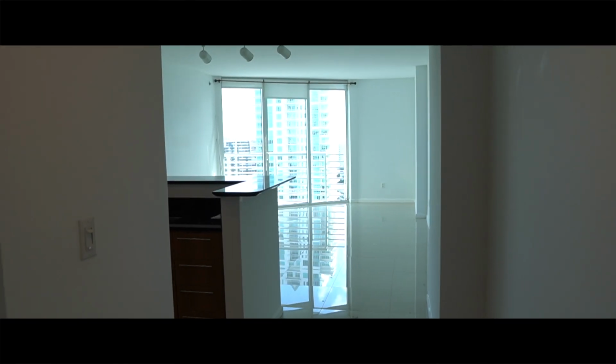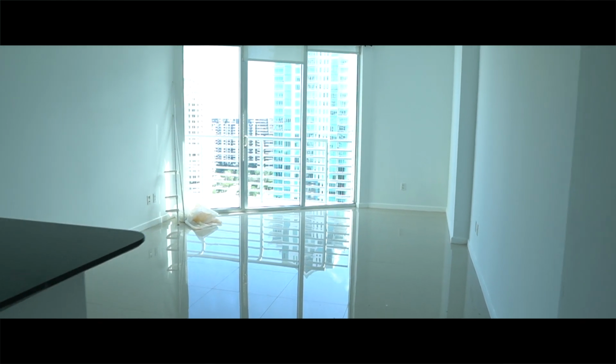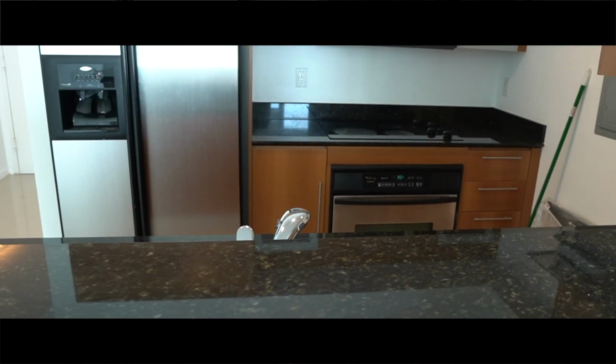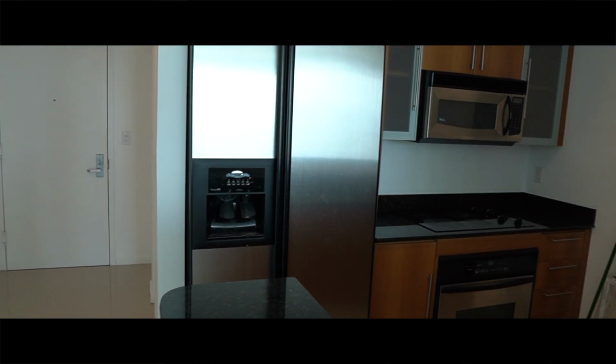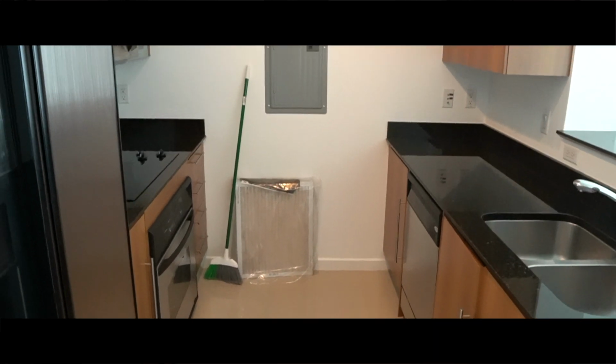So as we walk down the entrance corridor, you're immediately greeted by a spacious living room with its gorgeous porcelain floor that gives off a more contemporary look. The kitchen plays very well in this open floor plan, as it seamlessly blends into the surrounding living space. The granite countertops and stainless steel appliances may not be the most modern by today's standards, but in my opinion, they still hold up.